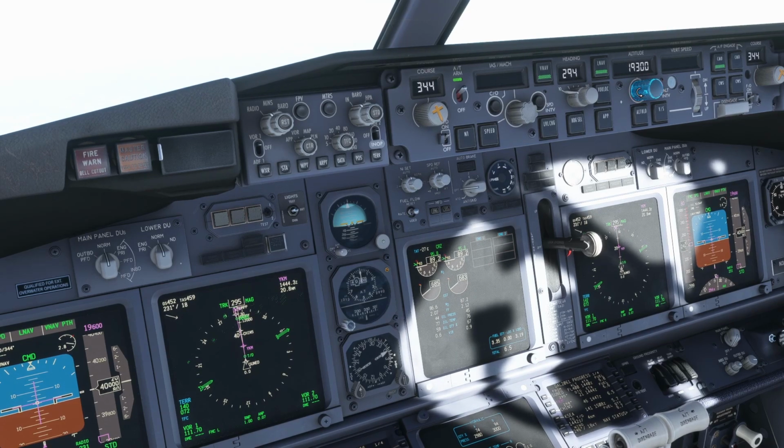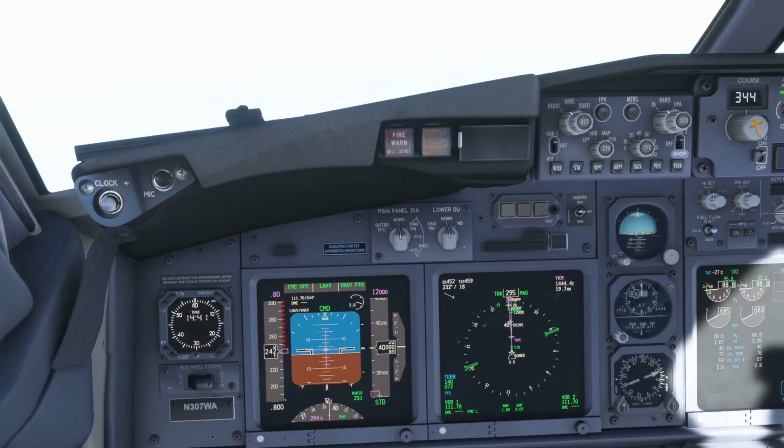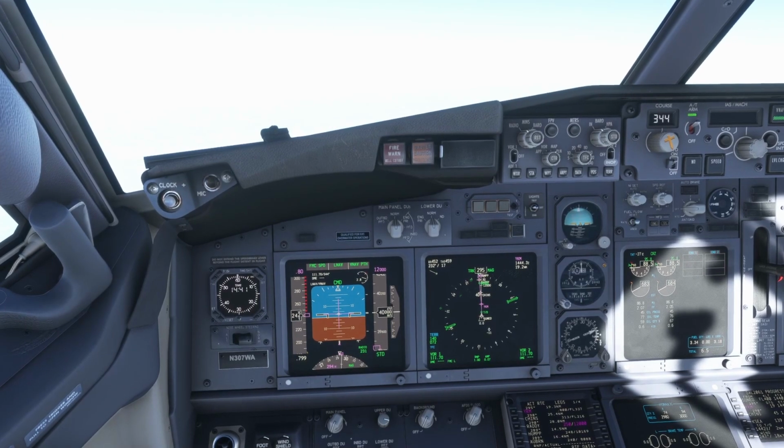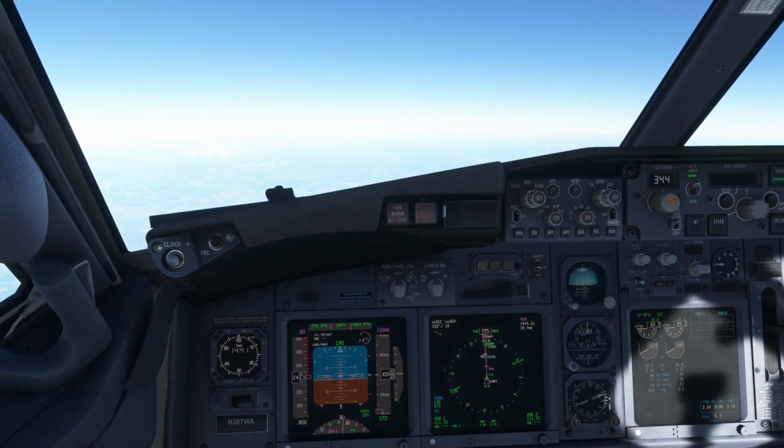If you've been around the channel long enough, you would know at one point in time I said I would not buy this airplane. And here we are. I did pay for this airplane when it first came out. It looked really promising, and I told myself if it was less than the 414, I would buy it. It came out with a price of $35, which is less than the 414, so I bought it.